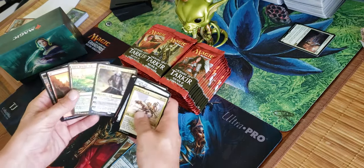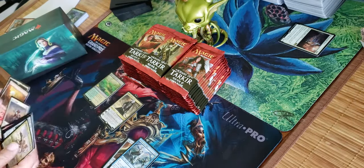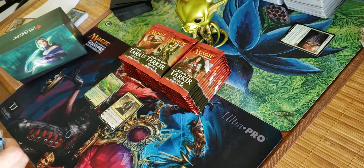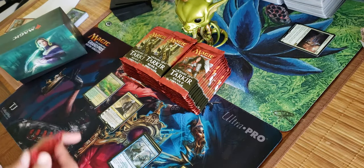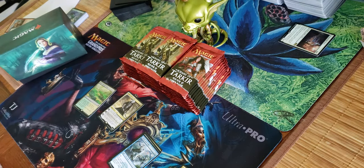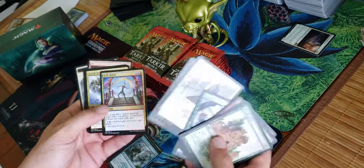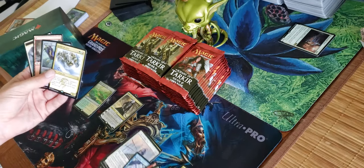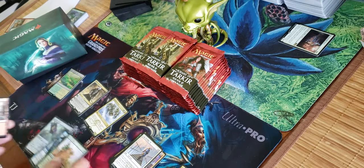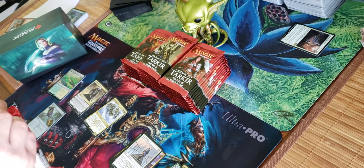Foil fetch and a Sorin on the first pack. I think Mr. Bolas is lucky. Holy shit balls, y'all. That's what we say in Florida, y'all. Foil fetch land. There it is. First pack. I'm impressed. So, I don't know what that card does. Foils. Well, I'm pretty stoked with that.